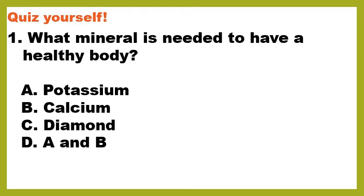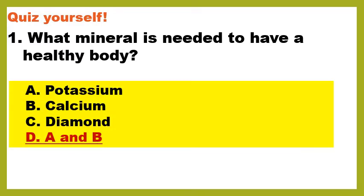I'm going to start off and eliminate diamond because although diamonds are beautiful and they probably make some people super happy, we don't need them to be technically healthy inside. I am not going to eliminate any more because we need both potassium and calcium.